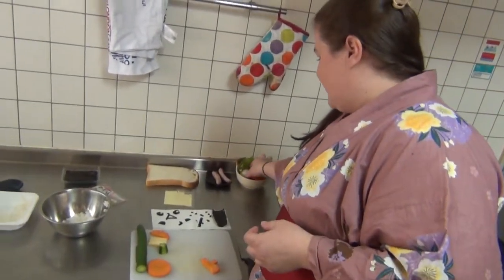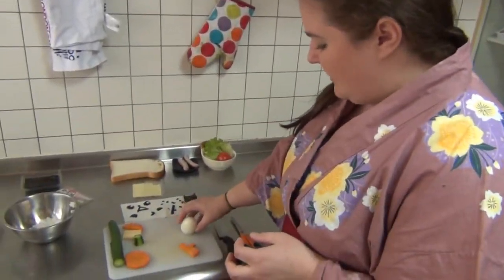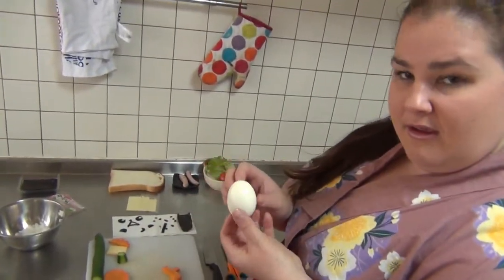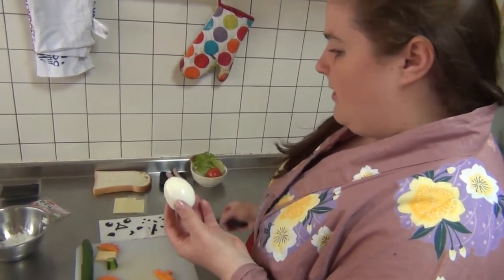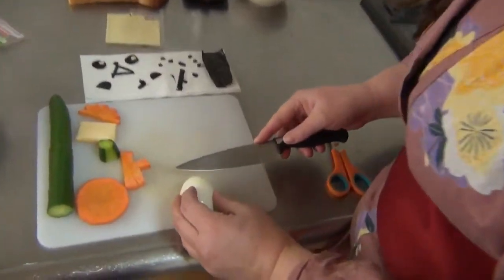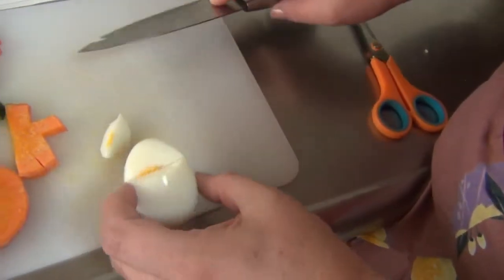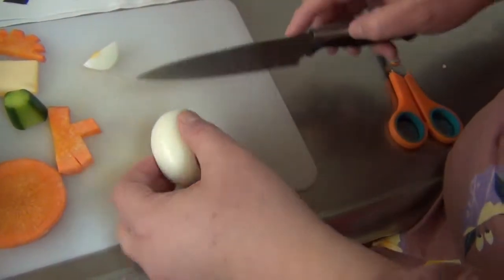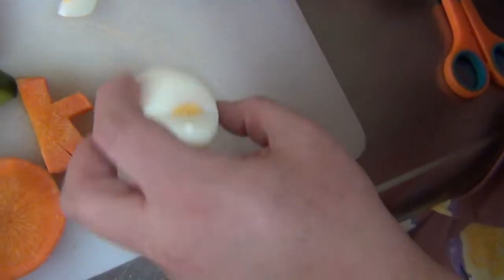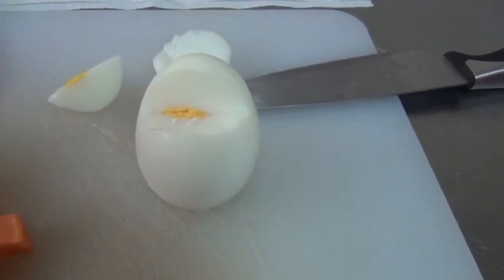So, first what I'm going to do is I'm going to take a little egg. I already boiled this egg for you, so you'll need to get Mummy to help you boil an egg. Okay? What I'm going to do is take a little knife and just cut it here and here, okay? Just a little bit, not too much, okay? See, it's going to come like this. And I'm going to cut off the bottom just a little bit, okay? So it can sit like that. Okay.